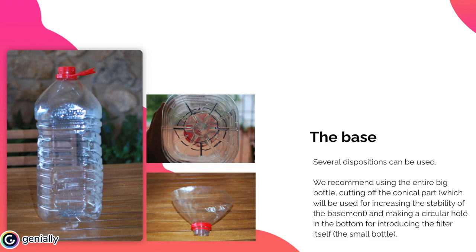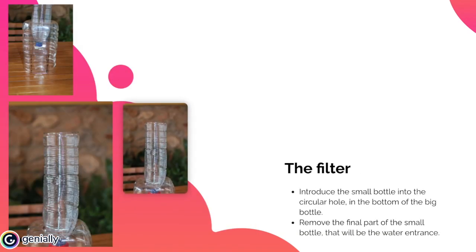We can even make a long cut along the base for collecting clean water, once it has been drained through the filter. The filter will be the smaller bottle placed as seen in the picture. The bottom has to be removed with a knife or scissors, and the cap should be removed too.